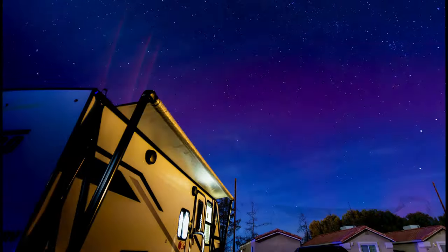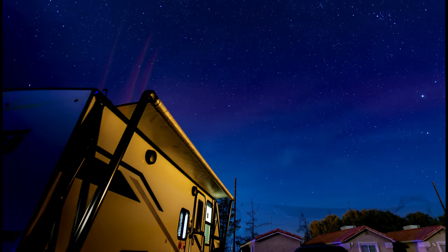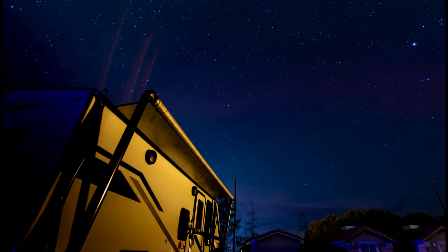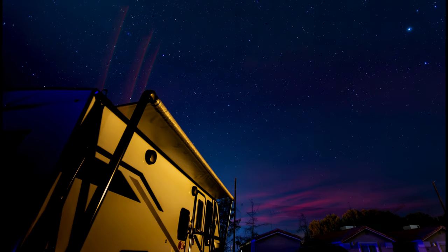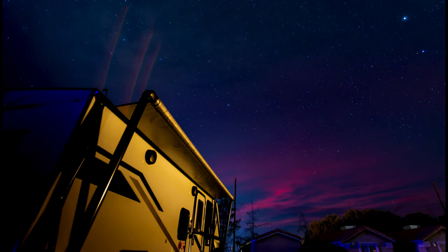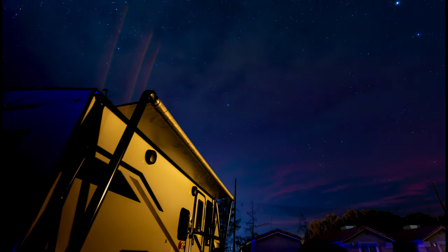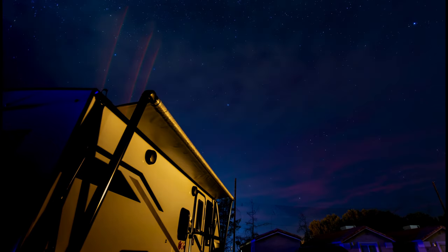Out here, under a blanket of stars, the universe reveals its secrets. And tonight, it's giving us a gift few ever see in this part of the world, a brush of the northern lights. It's a fleeting moment, a reminder that magic still exists, if you know where to look. In this sky, time seems to stand still, and for just a moment, we're a part of something much larger than ourselves.